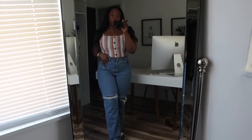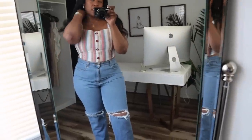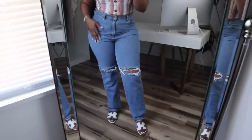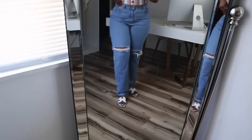Okay guys, so these are the vibes for today. I just love this little outfit. It kind of made me feel like a little teenager. I got this cute little striped crop top on, and then I have these little cute jeans. I forgot where I got these from, but I ended up putting some holes at the bottom for some little slits.